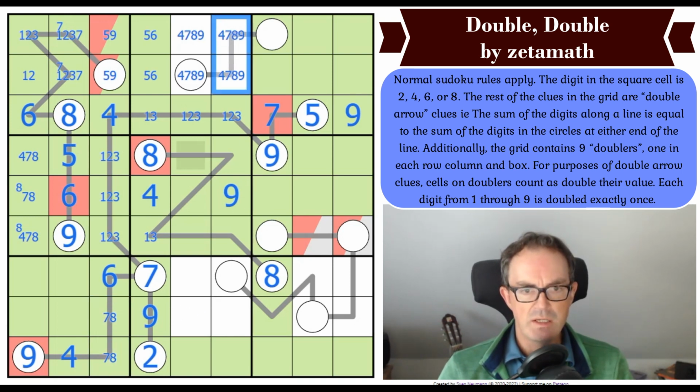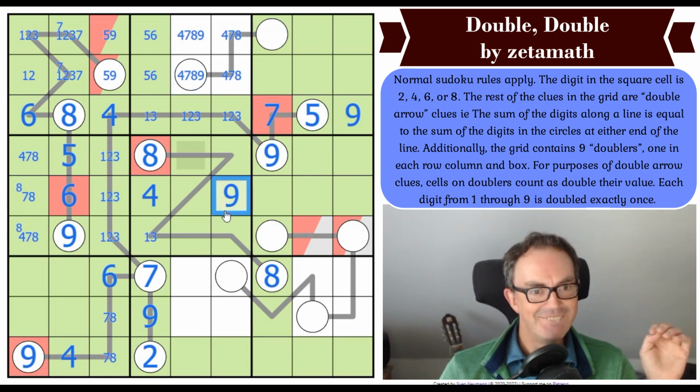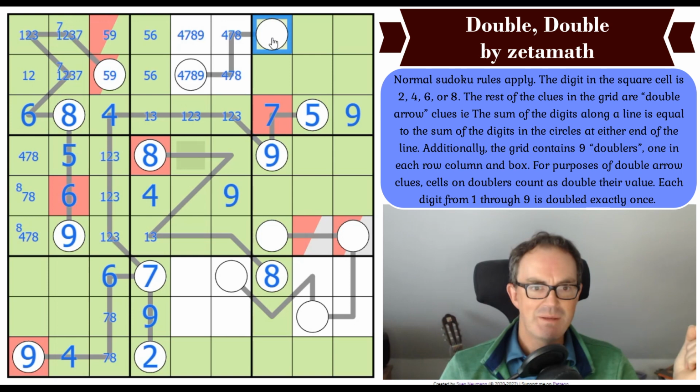Now, those are not 9 by Sudoku, so these are 4, 7 or 8. I'd love to know which one of these is the doubling digit. There was probably a way I meant to know that, but I don't know. This is the strange thing about this. It just doesn't look appetizing. What's that digit? Maybe that's the point. I see that digit can't be a very high digit. So that's a maximum of 6.